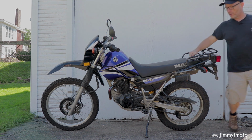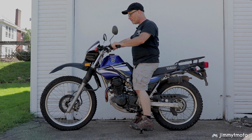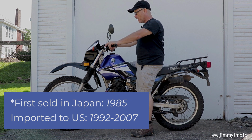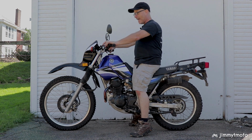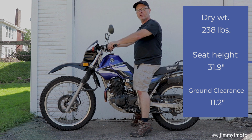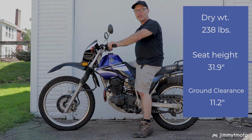They imported it into the US, I believe, from around 1987 to 2007. A 20-year span or so, and it's super easy for me to touch the ground on, and it's lightweight. It's around 230 or 240 pounds, plus it has a really good ground clearance. It's unusual to find short motorcycles that still have a good ground clearance.